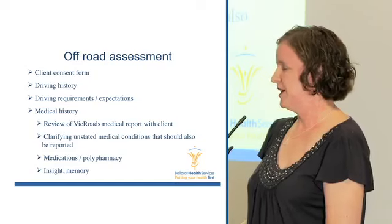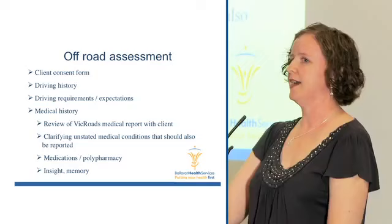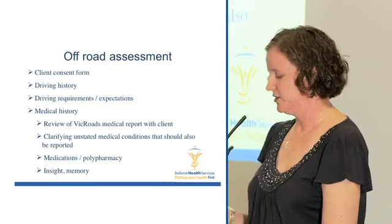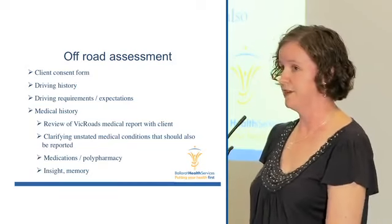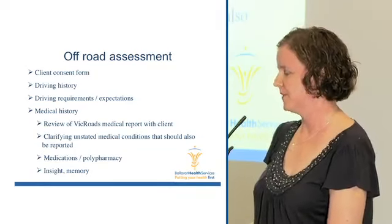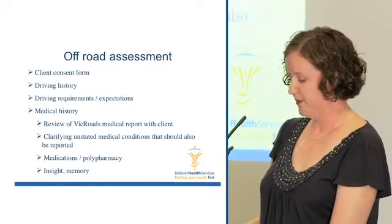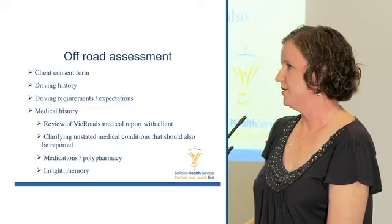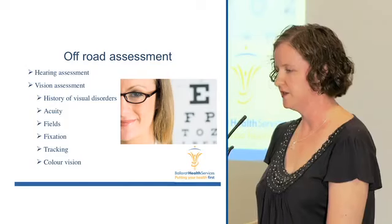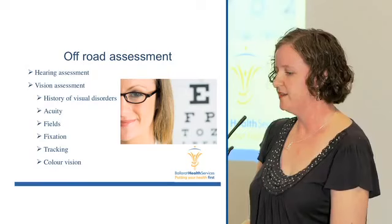Often, as we've said, it's not so much the one individual diagnosis and the relationship that bears to driving, but how all of their comorbidities add together to accumulate to create issues that either contribute to driving capacity or impair it. So common conditions that seem to be left off the VicRoads medical report form are things like treated hypertension, some visual or hearing impairments, and musculoskeletal conditions like osteoarthritis, which again, when added into the mix, can cause increased issues.